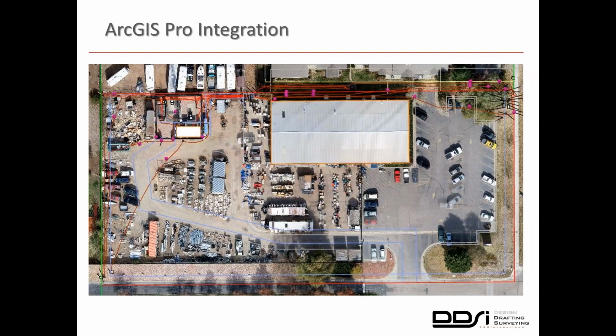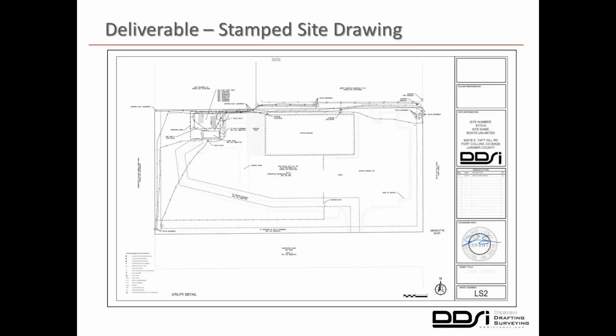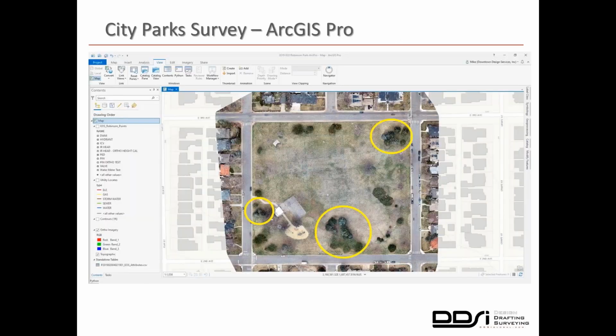Here's just another blow-up of that same view with some additional details displayed. You can see a little bit extra of how this all came together. From there, we added any additional access and utility easements requested by the client to further build out the lease area. They can then turn over this final deliverable to the local municipality with our stamp and signature from one of our licensed surveyors for review and approval of the project.